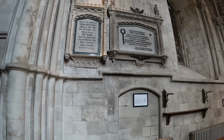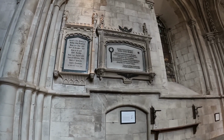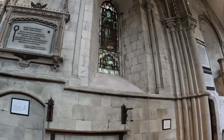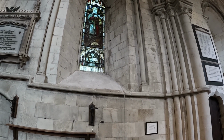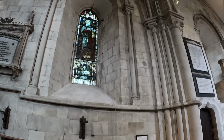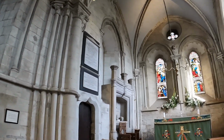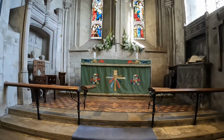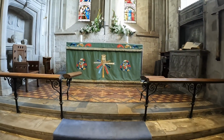And we've got these plaques to the Brandon family there. And just here we've got this stained glass window, very inset into the wall, with the stone mullions going round. Again, quite high arches to them. And if you walk up towards the altar, so this is a main altar, and it's got 4 steps to get to the altar area.